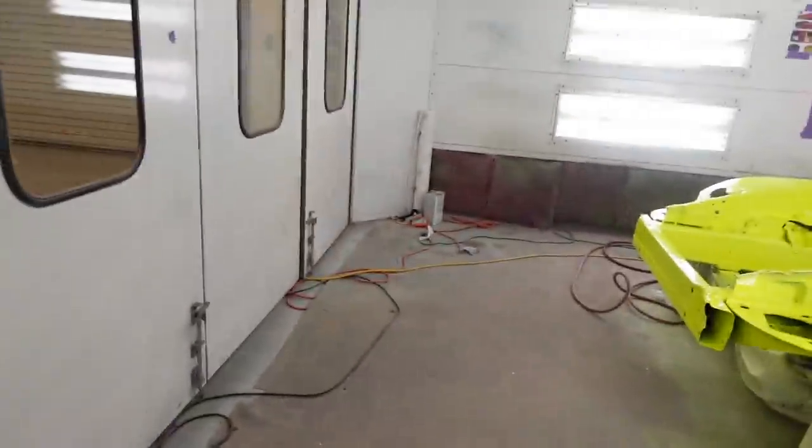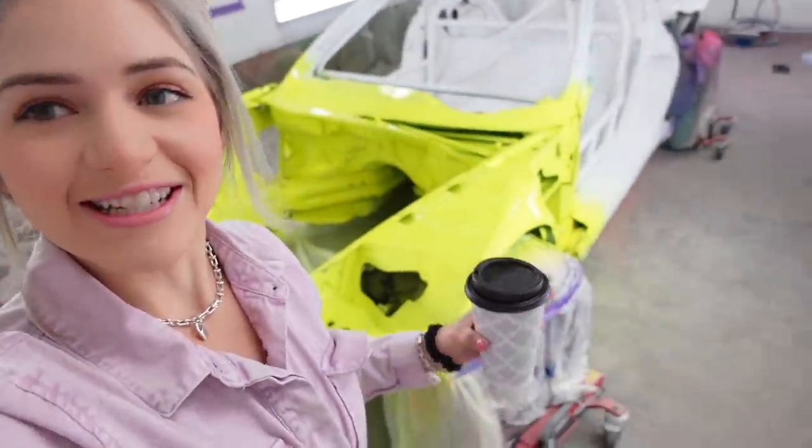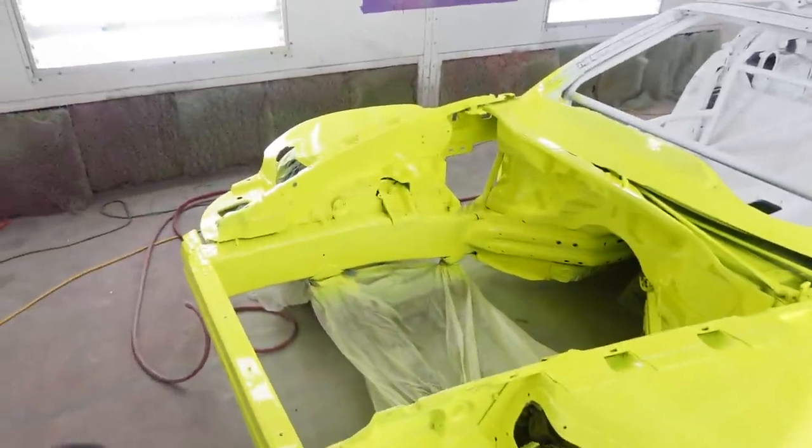Like deja vu to me. I feel like I've been in this paint booth for years. Last night we did finish the engine bay though, and it looks amazing. Yesterday it was about 40 outside, and today it's gonna be about 65. So I have a lot more wiggle room to work with.